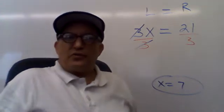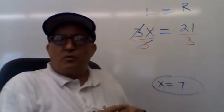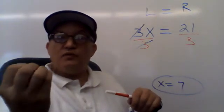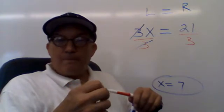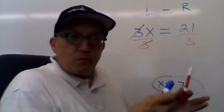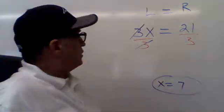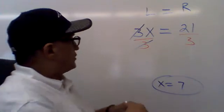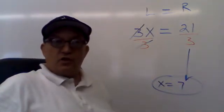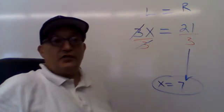I can cancel the 3's. Even if this were not in the context of an algebra equation. When I teach you 1st and 5th grade about equivalent fractions, all right, we can cancel in this situation. Maybe I'll come back and look at that a little bit more, but we are essentially done because there's the 7. The right side is 21/3 or 21 divided by 3. Either way you look at it, that's 7.